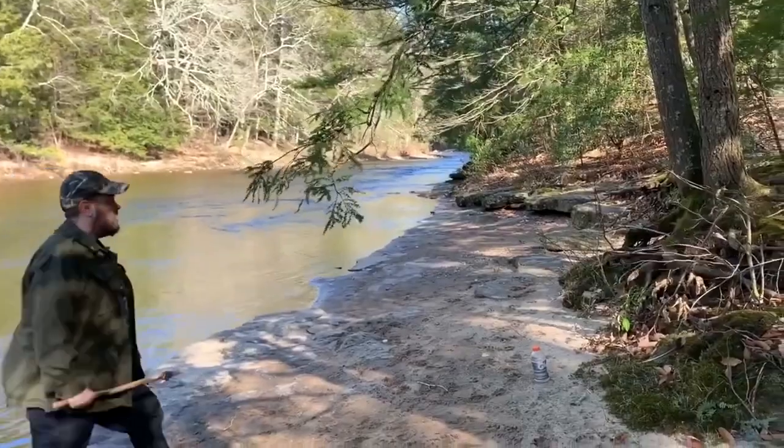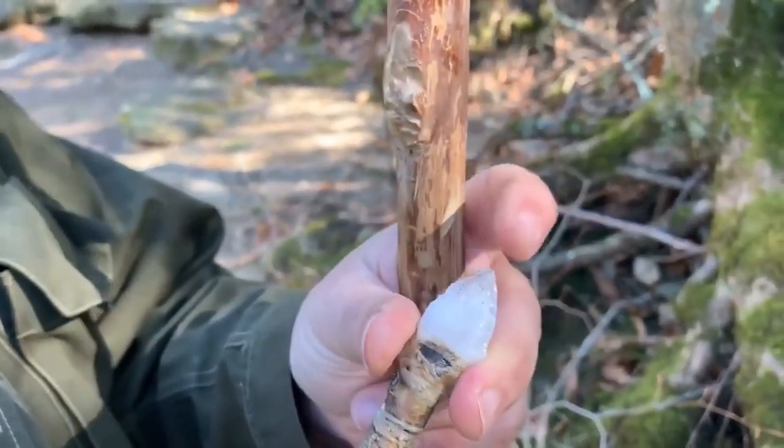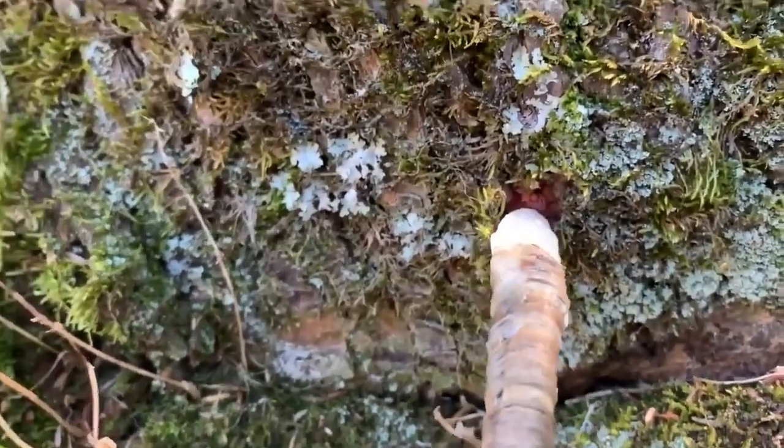I'm gonna do one more test with this. It's wet and weakened. Like I said, it might come loose, but we're gonna throw it into the tree here just to see if it does any damage to the point at all. Minor tip damage. It just took the sharp tip off. So I would just have to resharpen that, but it hit right there. Put a big gouge in there.